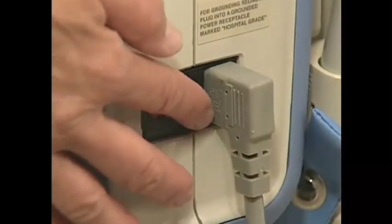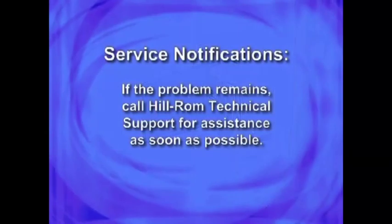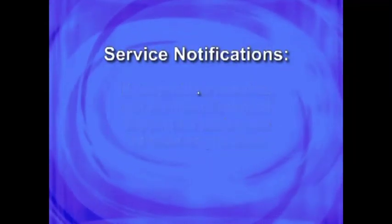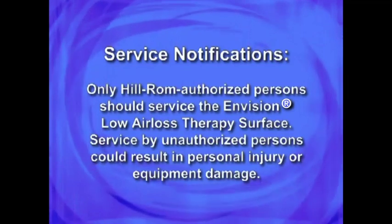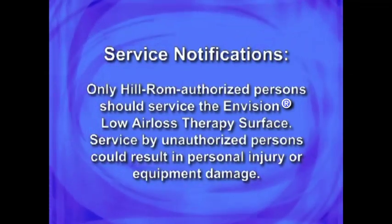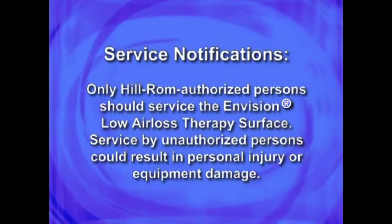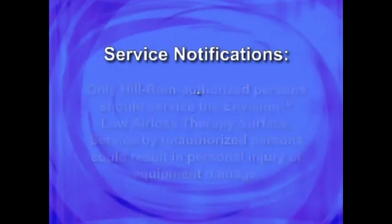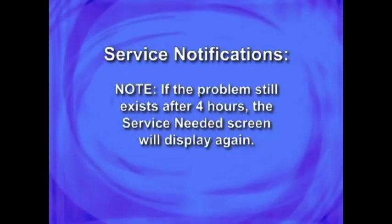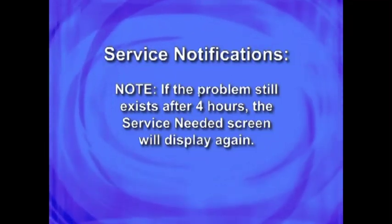Turn the power switch off and then on. If the problem remains, call Hillrom Technical Support for assistance as soon as possible. Only Hillrom authorized persons should service the ENVISION low air loss therapy surface. Service by unauthorized persons could result in personal injury or equipment damage. Note, if the problem still exists after 4 hours, the service needed screen will display again.